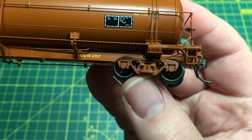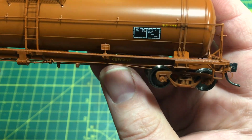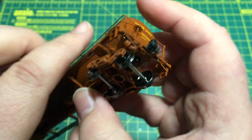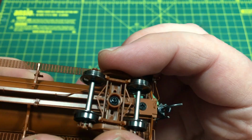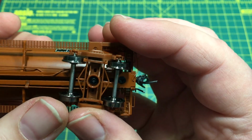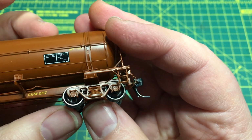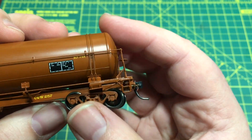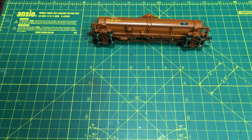We've got additional printing there on the single frame that goes across the centre of the car. And the wheels on these trucks are fully metal. We've got that kind of dished shape front and back. Again, these would really come alive with a dusting of rust and brake powders, in my opinion. It's a really lovely tank car, and I'm going to move on now to some of the others that have been sent over.